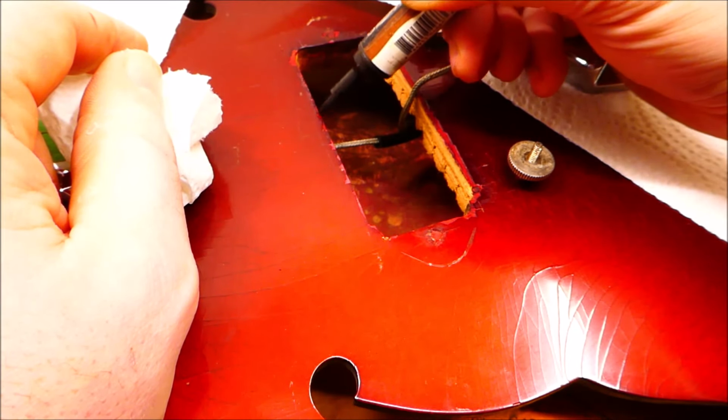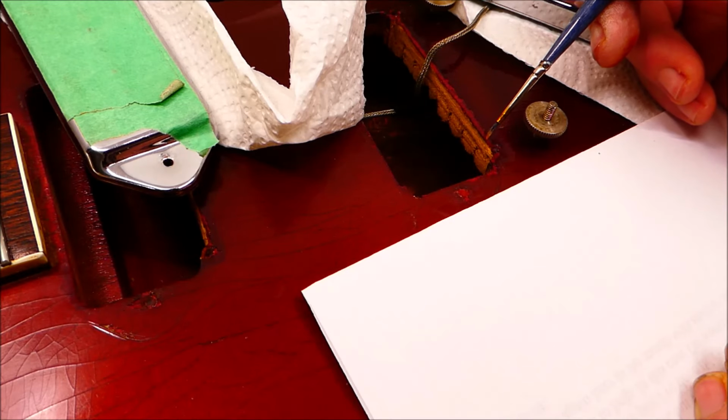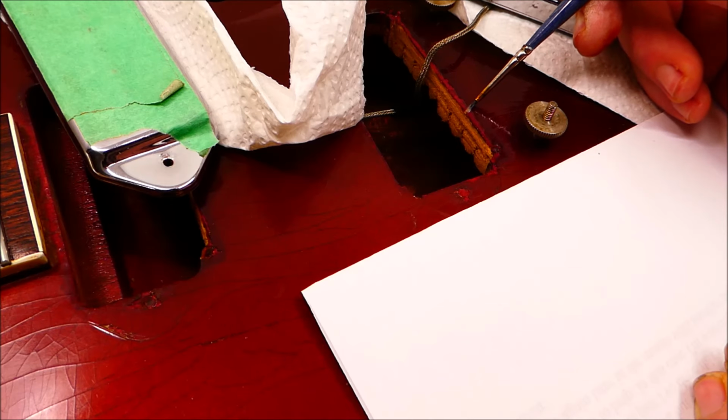I used a combination of different touch-up markers to darken the abraded areas and make them less visible. And then I put on a sealer coat of lacquer.